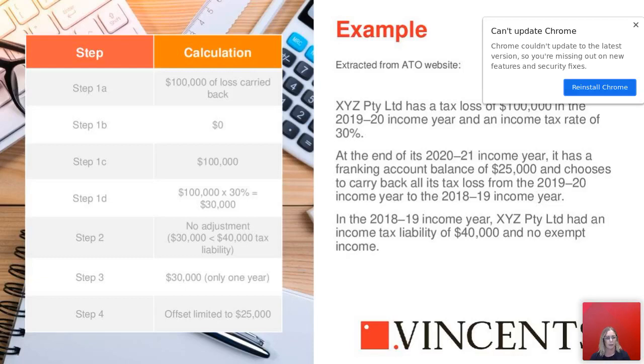So step one involves a couple of little micro steps within it, and that really looks at the losses being carried back. The first thing we need to do is determine the amount of tax loss that we're looking to carry back. So per the facts of this information, XYZ has a tax loss of $100,000 in the 2020 income tax year. So that's our step 1A amount. That's the loss that we're looking to carry back.